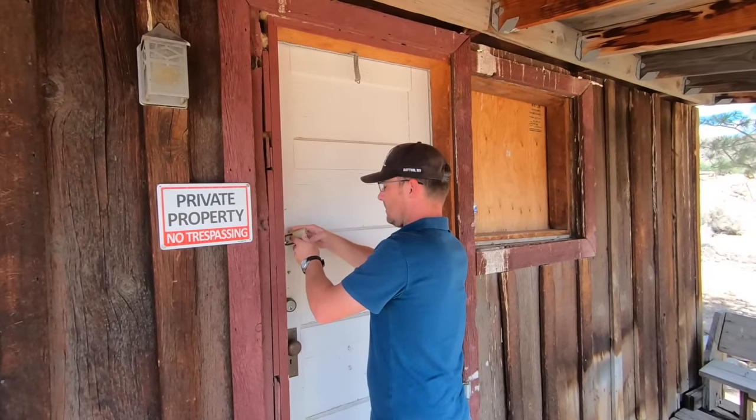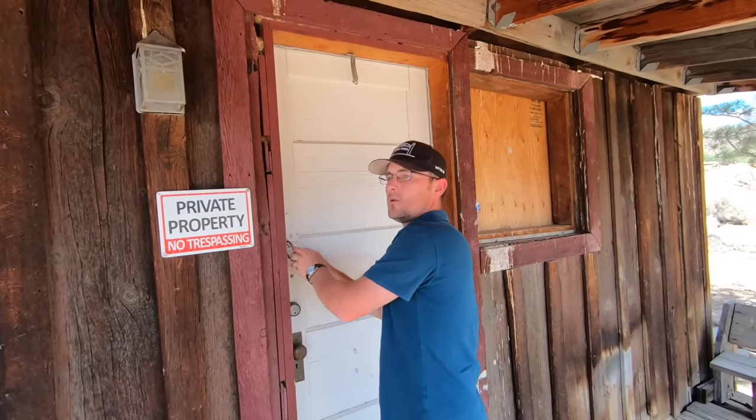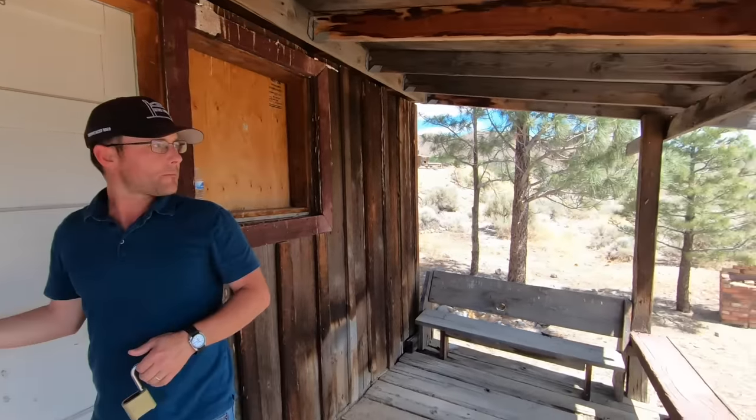Did I hear a burro? No burros out here, but you do have horses. Oh, okay. Maybe one of the neighbors might have one.